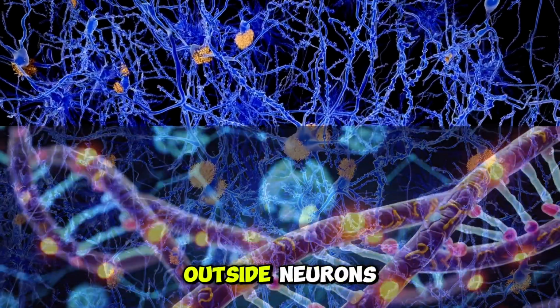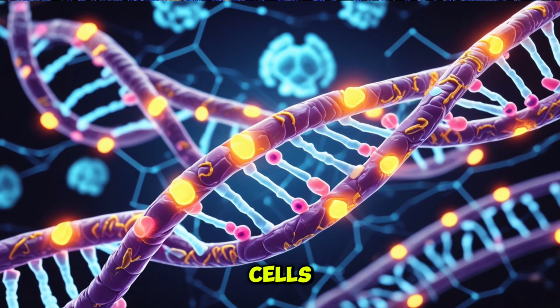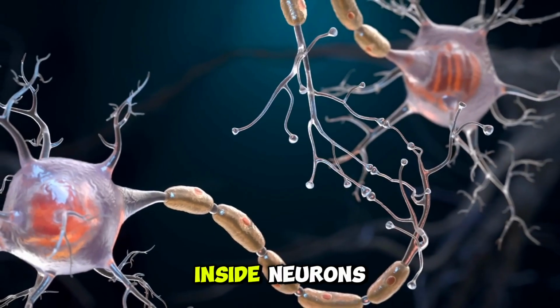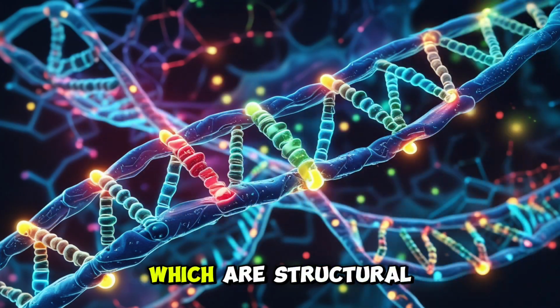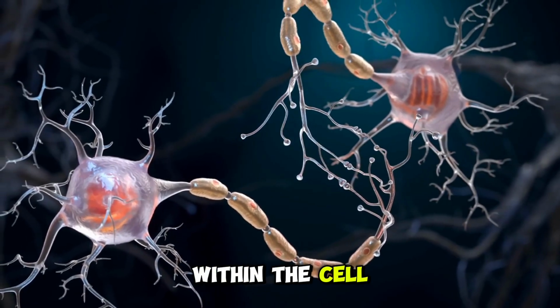Amyloid-beta accumulates outside neurons, forming plaques that interfere with communication between brain cells. Tau, on the other hand, is primarily found inside neurons and plays a crucial role in stabilizing microtubules, which are structural components that help transport nutrients and signals within the cell.